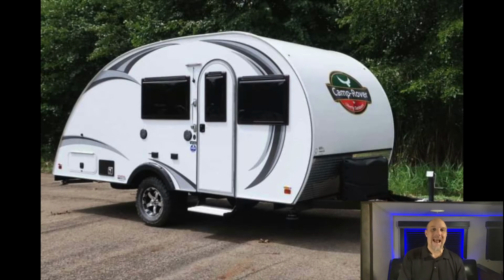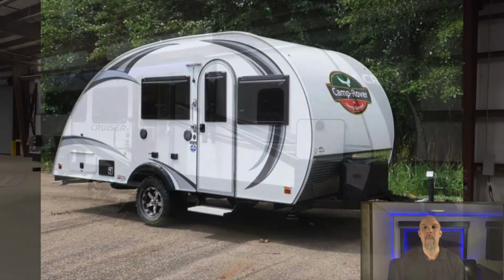Now, the next step up, you would get into what's called a teardrop, all right? A teardrop is a very, very small form of a travel trailer. All right, a teardrop is something that you would tow behind a vehicle. Again, a big SUV or a small truck, because the teardrops are very small and very light. But they offer some differences than the pop-ups.